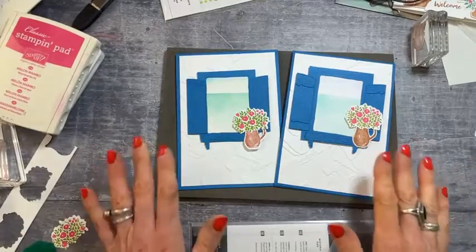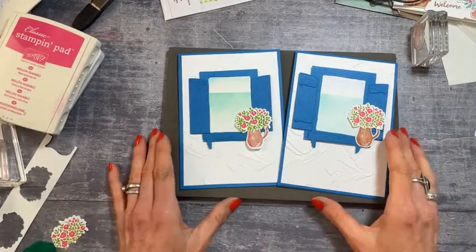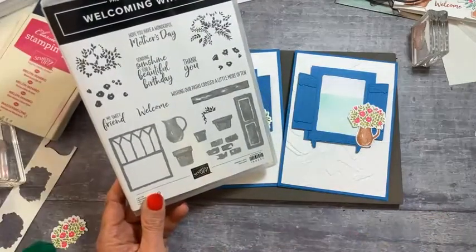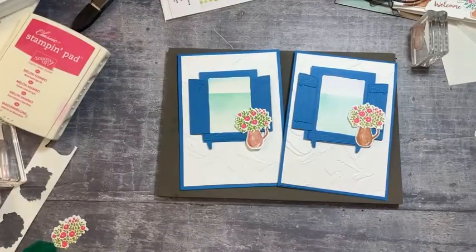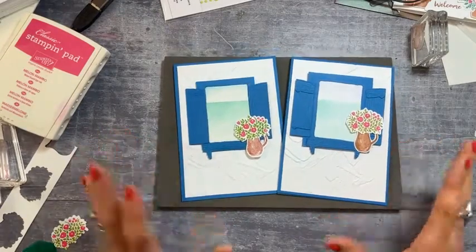Okay, so that was today's card. This was, as I said, one of the cards that we created this month using the Welcoming Window set. Our last class of that is this week, and then we swap over to Wisteria Wishes.